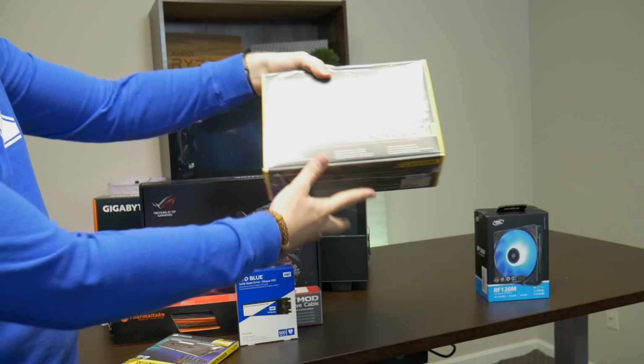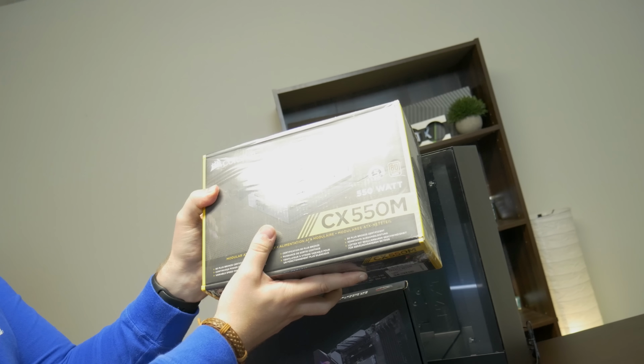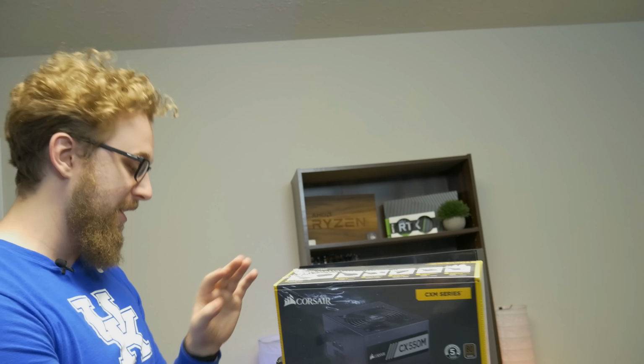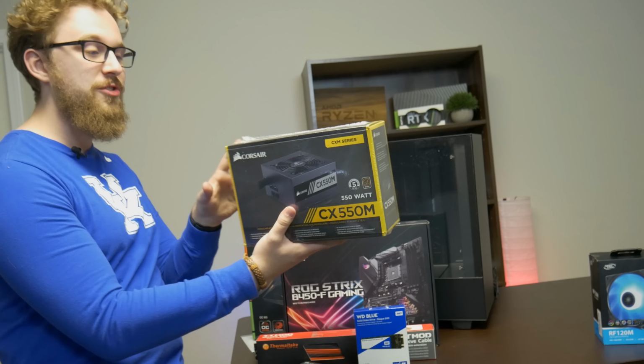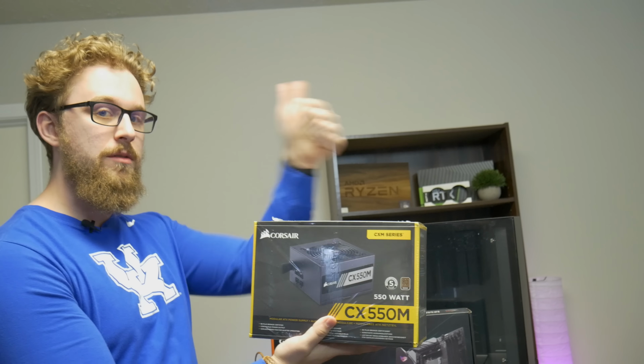And to power this build, we have the Corsair CX550M, a 550 watt 80 plus bronze power supply. It comes with some all black cables, which really doesn't matter, because as Jackson mentioned, we're gonna be using some orange sleeve cables, but it's from Corsair, a reliable company, and 80 plus bronze, so it'll be good to go.